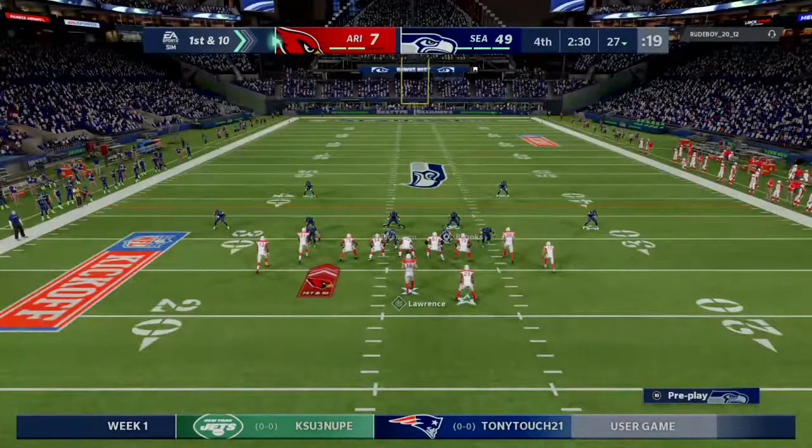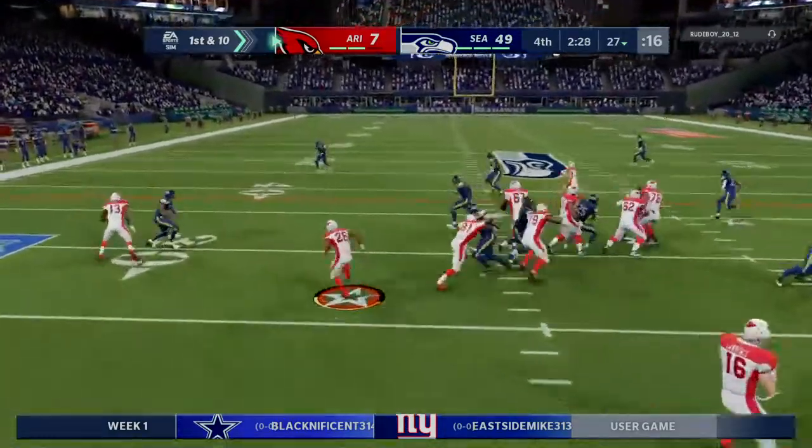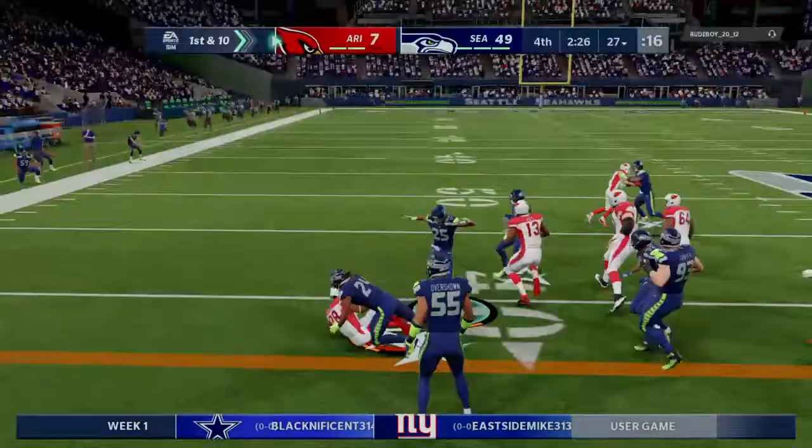Ready to go with their next drive, and at the line, the Cardinal offense. They're sort of seeing themselves spiral out of control. Let's see if they can get things back on track.